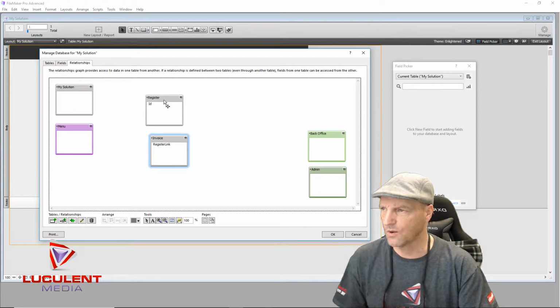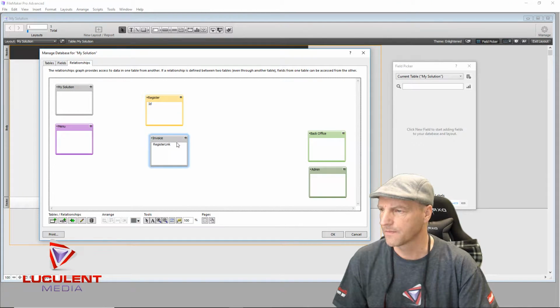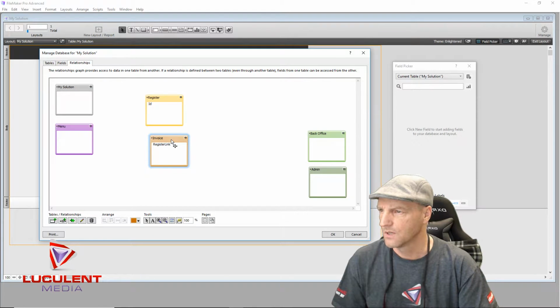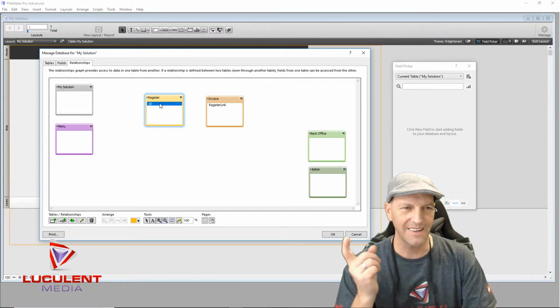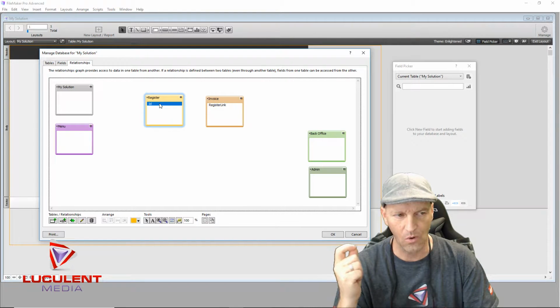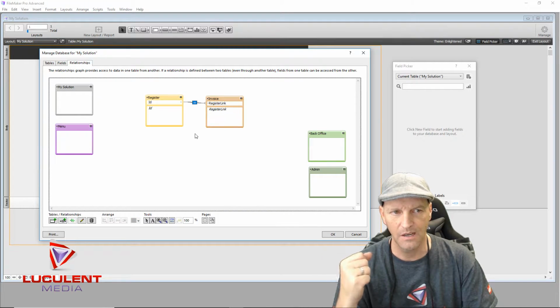But for now, I'm going to go ahead and color these kind of an orange color. And the next one, kind of an orange-er, darker color, so that I know that these are in some way, shape, or form related to each other. Now, how do we relate them? It's pretty simple. We'll click on the ID part, and you'll see it lights up in blue. Now, if we hold the left-click mouse button, we can drag it over here until we see that light up, and then now they're linked.